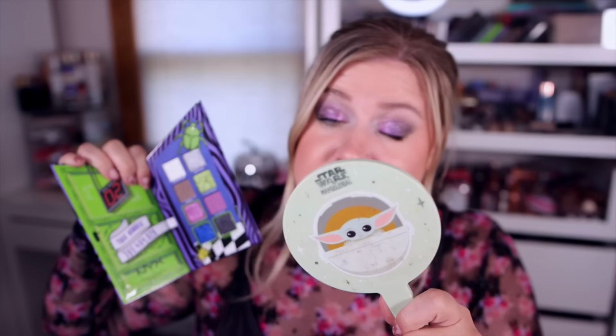The NYX Beetlejuice palette I actually think is really nice quality, especially these shimmers, stunning. Not a crease in sight on the eyes. It has held up so well, and even some of my high-end indie brand shimmers crease on my eyes. This has held up great today. My only gripe is just the color story. If it were me making this palette, I would love to turn this shimmery black into just a matte black.